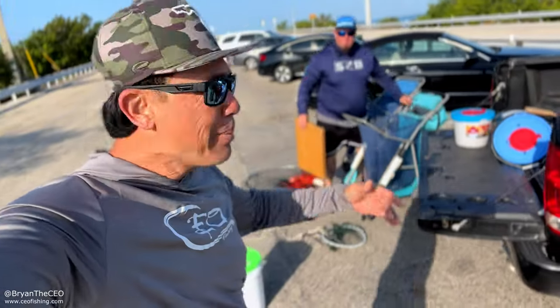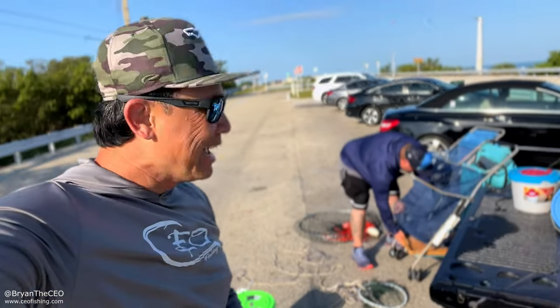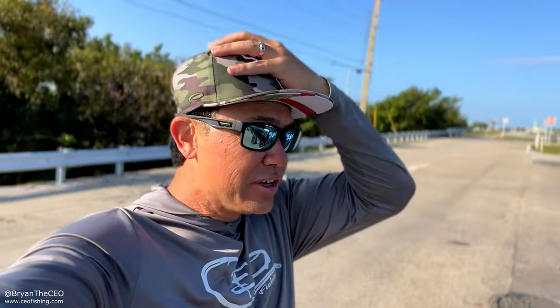We're back for another episode of Bridge Fishing. We got Eli, Elijah the professional here. And we're gonna go try and slay some more fish off the bridge. So stay tuned. I don't know what we're gonna catch yet today, but we are gonna be targeting some yellowjack and maybe some pompanos. So hope it goes well.